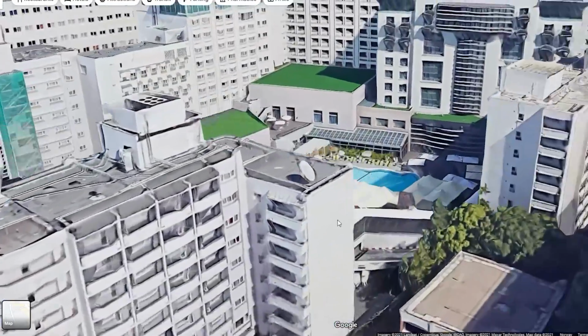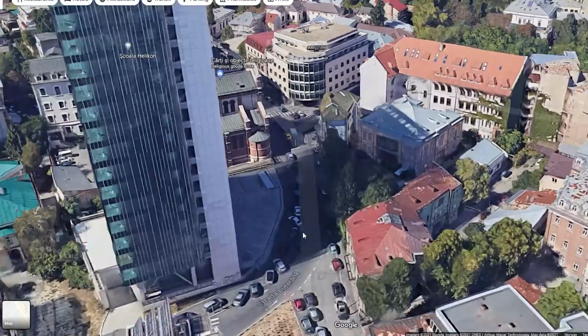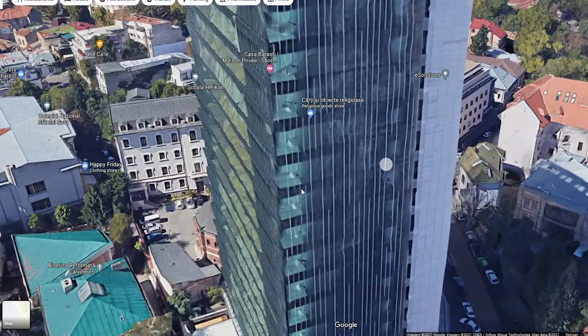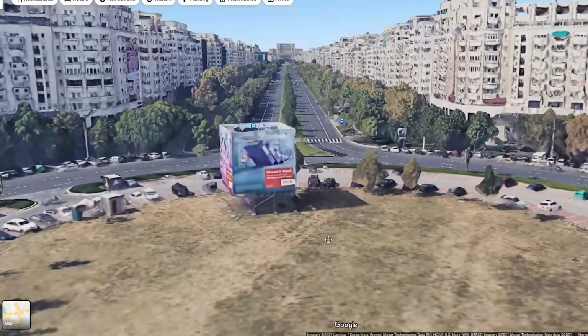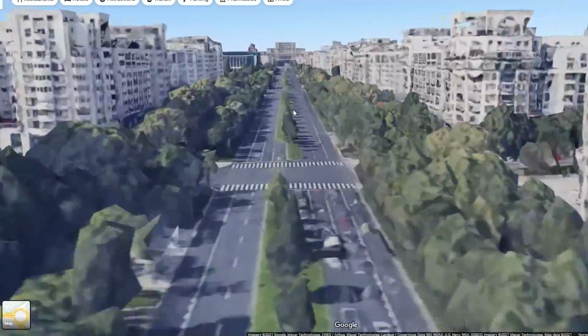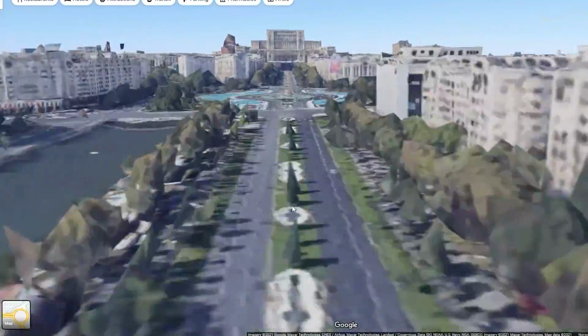Church here. A pool. Oh, this is a large building. Whoa. See, I can stand here. See, this is what it looks like. This road with those trees, and then woo, we zoom in.